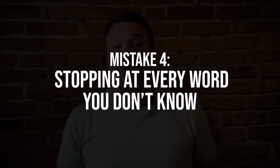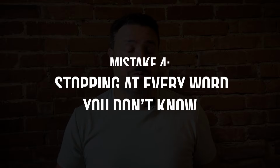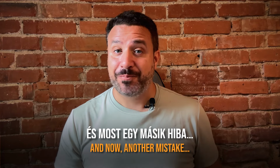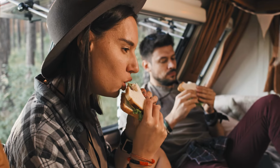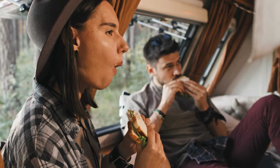Mistake number 4, stopping at every word you do not know. This was a huge one for me. I find a word, stop, look it up, figure out the meaning, and then continue reading. But by then, I'd lost the flow of the text. It's like eating a sandwich and every time you take a bite, you spit out part of the food and try to figure out each ingredient that made the sandwich taste so good.